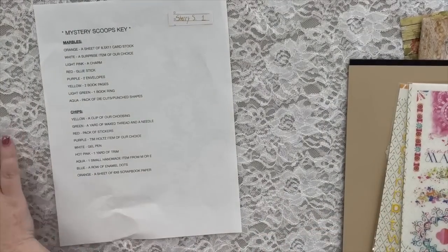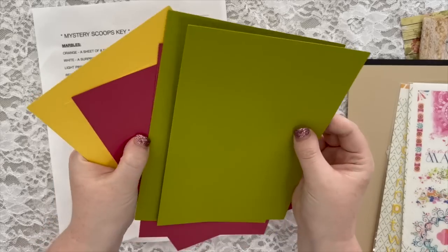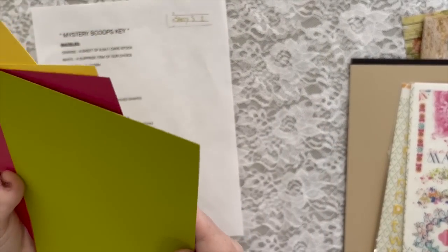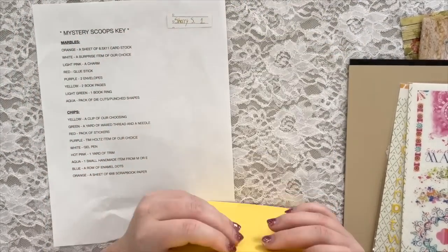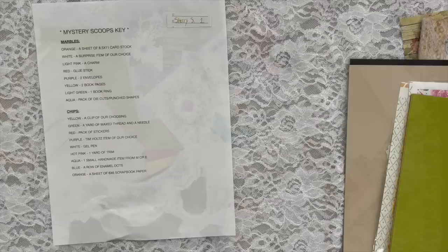Then you got all of these papers. Those are probably about, what, Mama, 5x7? Or maybe a little bit bigger than 5x7? Yeah, 5x7. Cute colors, cute colors. Well, thank you for participating, Miss Sherry, and we will give you a still shot here in a moment.